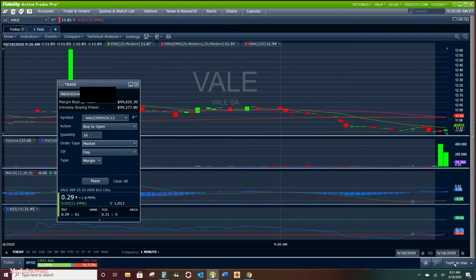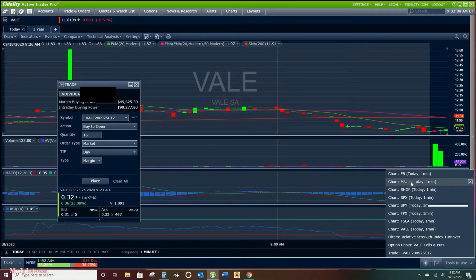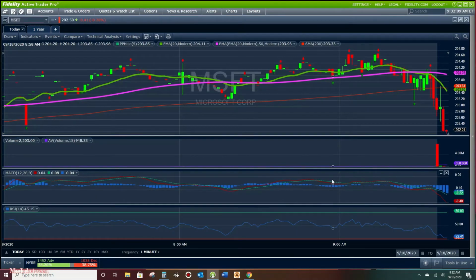The more time you spend at a blackjack table, the higher the risk. We're jumping in and out. Got a little board, went over to Microsoft. Another good pre-market setup yesterday.